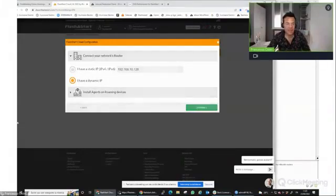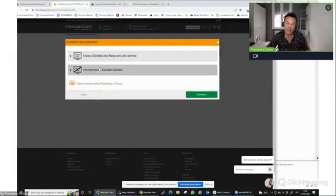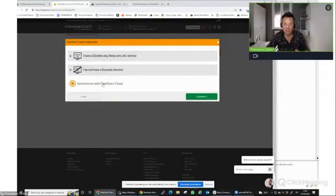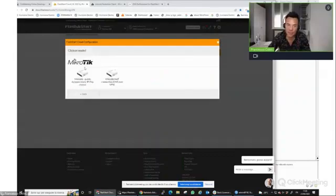Dynamic IP. I am not using DNS, no IP, etc. And I do not have a dynamic service. So I would like to synchronize with FlashStart Cloud. Continue. Now, we have different guides and installations for the most important routers and gateways. And if you do not see your preferred brand right here, it's also possible to proceed to a manual configuration. Mikrotik. Let me choose the first one, the public dynamic IP.